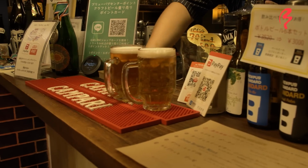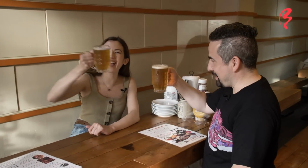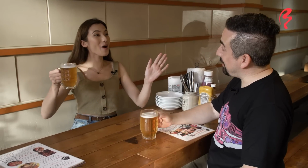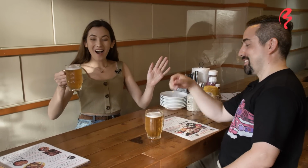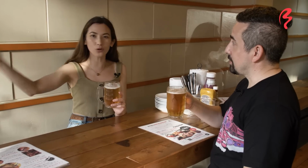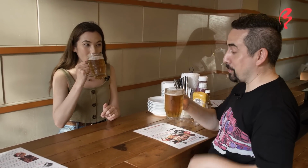Well, let's do a hearty kanpai. Yeah, sounds good. Here we go. Kanpai. Cheers. Peppermint cream ale. Oh wow. Whoa. That's really nice. It's creamy. It's pepperminty, like a very strong taste of peppermint. Yeah, the aftertaste is just peppermint all the way. It's incredible. I don't know how they get that in there. No, that's a shocker for me as well.